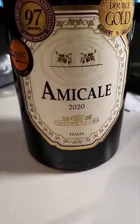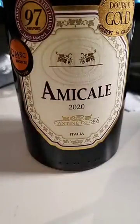Let's flip the camera and show you what we're going to be trying this week. We are in Italy. We're back in Italy, and we've got a really cool wine this week from northern Italy. We are up in the Veneto region. This is Amicale Veneto. This is a cool wine because it uses some of the typical grapes you'd find in the region used to make red wine, Valpolicella wine, Amarone, Ripasso, and the like.